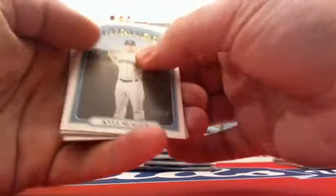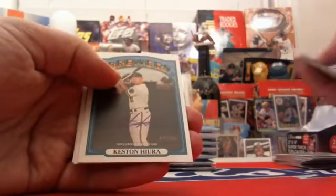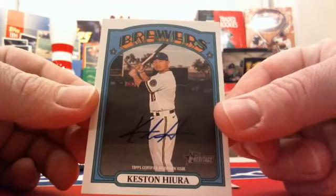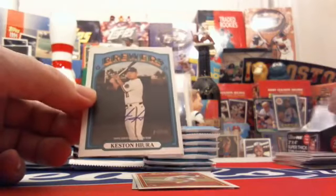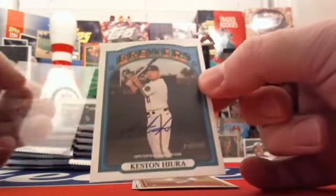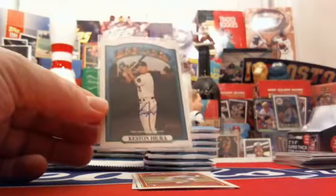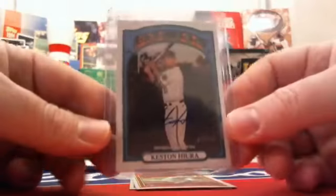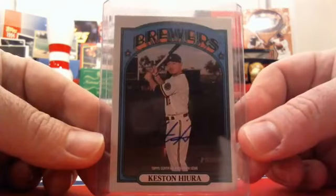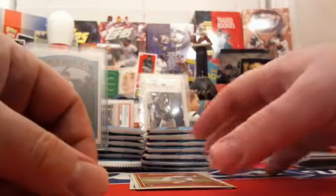More for Donnie. He likes his Topps rookies. Kyle Seager, Rick Porcello, Brett Anderson. And how about that? For the Brewers, on-card auto, Keston Hiura. Going to Ant. Congratulations, Ant and the Brewers. The Brewers probably weren't too excited, but then we go ahead and pull a Keston Hiura on-card auto. There we go. Very nice. Congrats to Ant on that one.